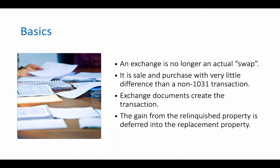Documents create the exchange, so it's very important to get in front of this and also have an attorney on board. A lot of states don't use attorneys; they use title companies to close. Get yourself an attorney. Make sure you understand who is doing what and why.